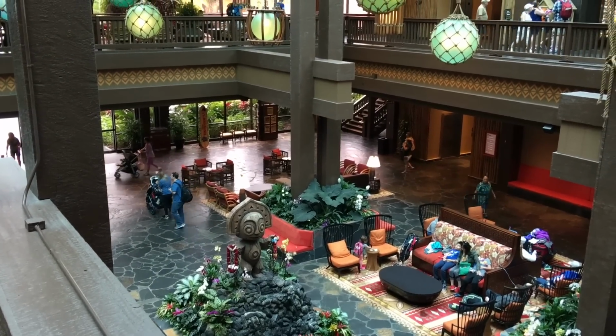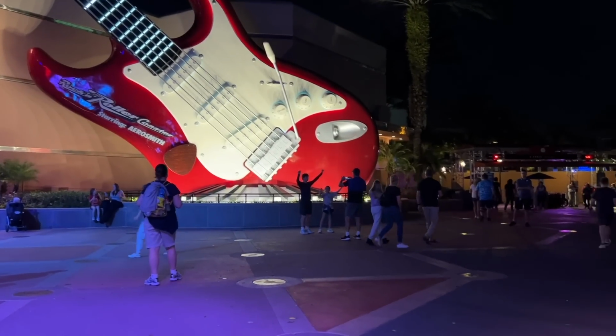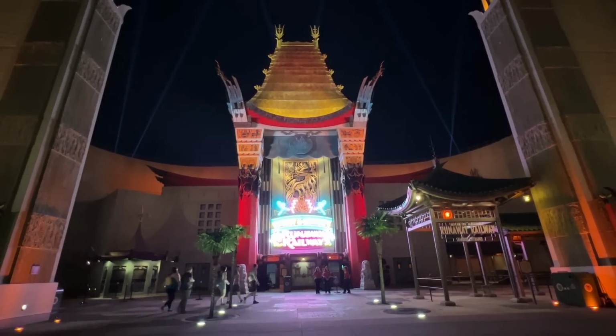Or if you're staying at a deluxe Disney World resort, you'll also have access to the extended evening hours, which will allow you to stay in some parks on some nights up to 2 hours after they close for everyone else. This could potentially give you not only shorter ride lines, but also an almost ghost town-like experience around a very empty Disney park.